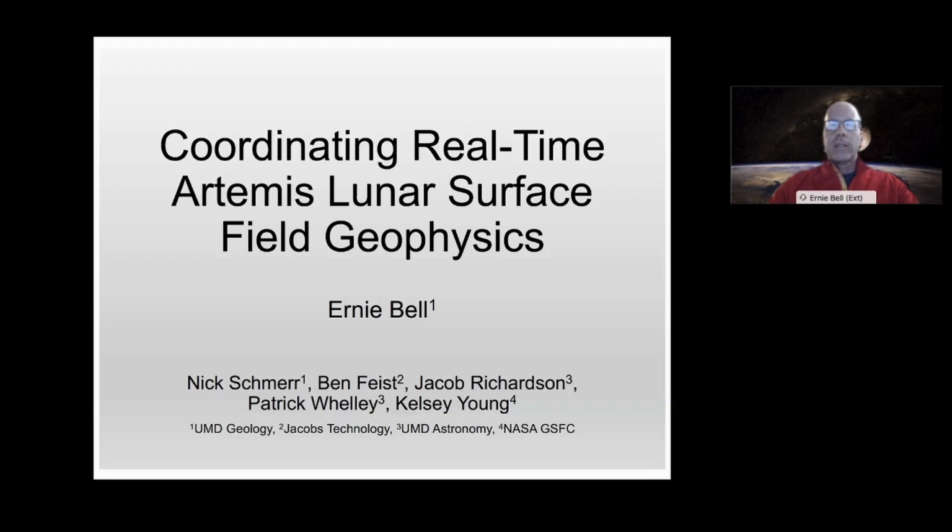For this presentation, I'd like to cover a few items with respect to coordinating real-time lunar surface field geophysics. Basically, I'll cover a few areas: what and why geophysics, generic strategies that are used in the field for data collection, thoughts on real-time roles for mission execution, and then a couple areas of key importance for optimizing the scientific return of geophysical and geologic studies during the Artemis missions. Next slide.